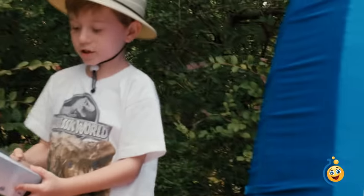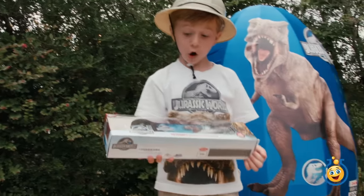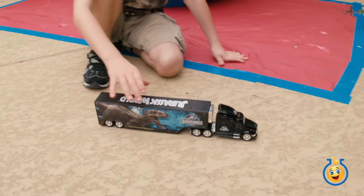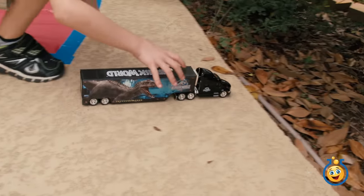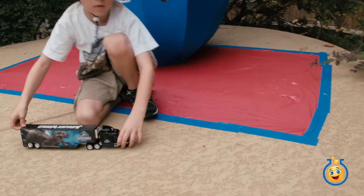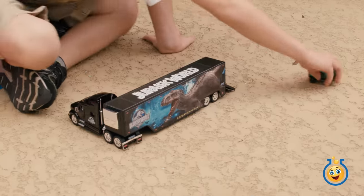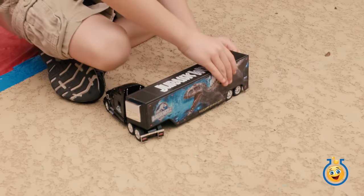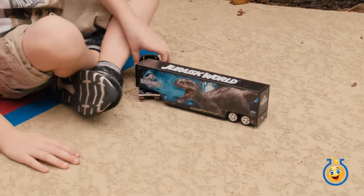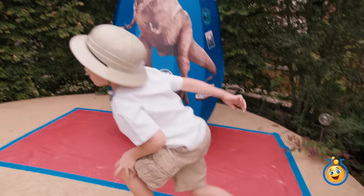Whoa, look at this Jurassic World truck! It is so long. Cool truck, LB. Hey, let's see if there's some more toys in the egg. Okay.